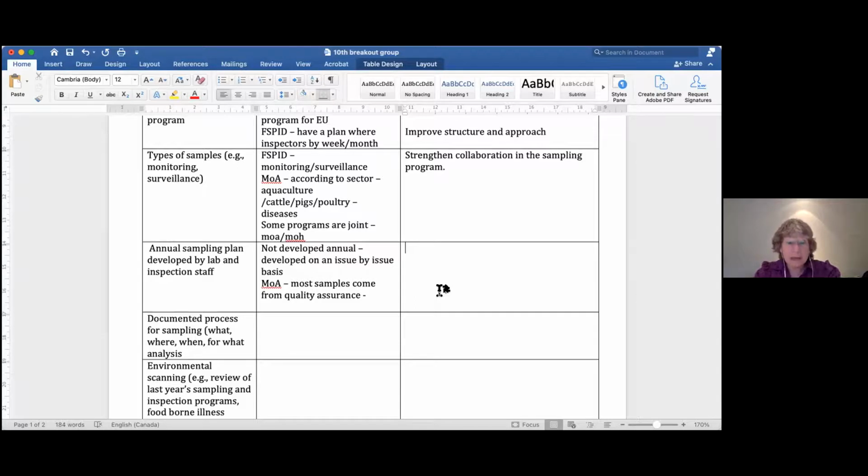Are they actually using aseptic technique? Are they trained on it? Are they actually picking up what they should be picking up? Those are all questions you want to make sure you're addressing if the industry continues to provide the samples.